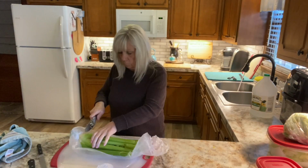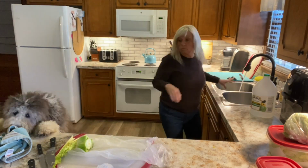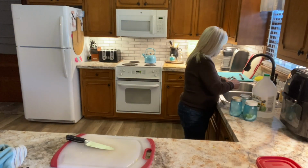Did y'all see Violet try to steal my towel? She'll steal every towel she can get her hands on. I found them shredded up in the yard where they drag them out the doggy door.